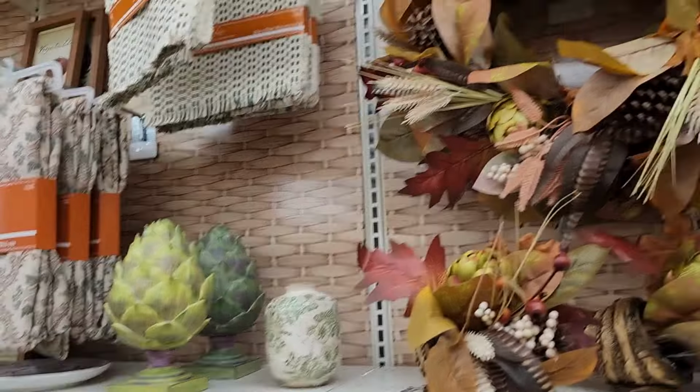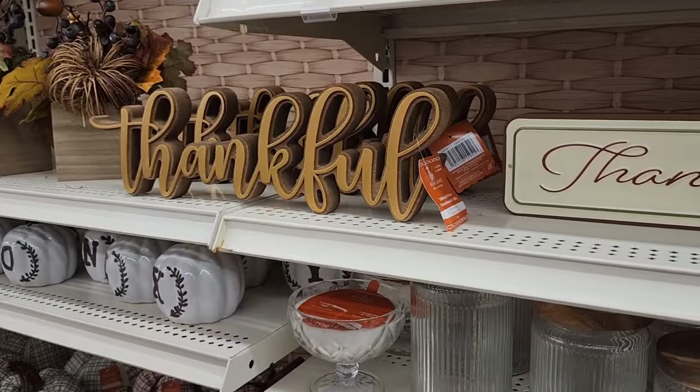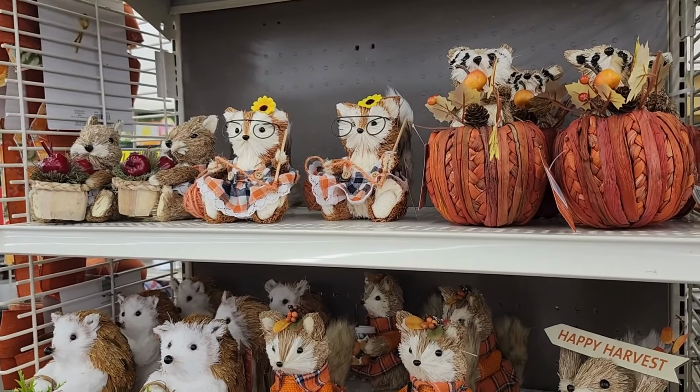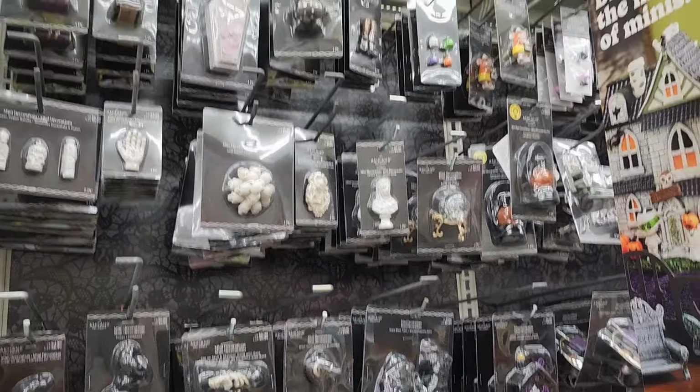So is that like a giant artichoke? Oh, and there's little ones too. They have a little bit of everything in here, and I'm really impressed.